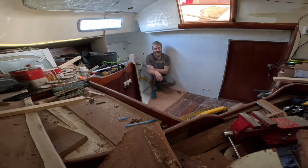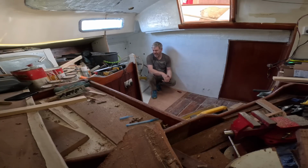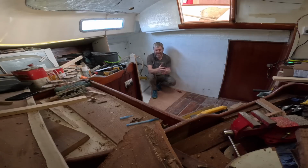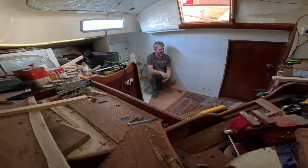Because veneer is ferociously expensive. I've got some, but probably not enough to do the whole job. So there's going to be a mix of modern and traditional. So I'm working within my means and with what I have, and trying to do the best job possible. I think it'll look all right.